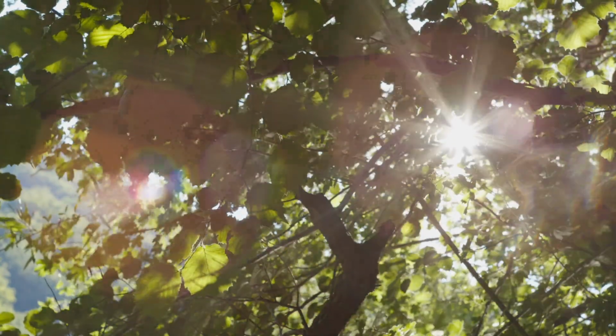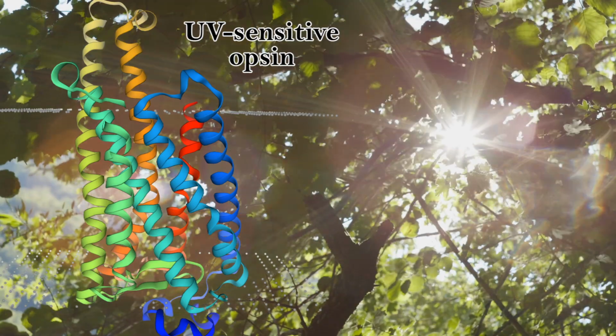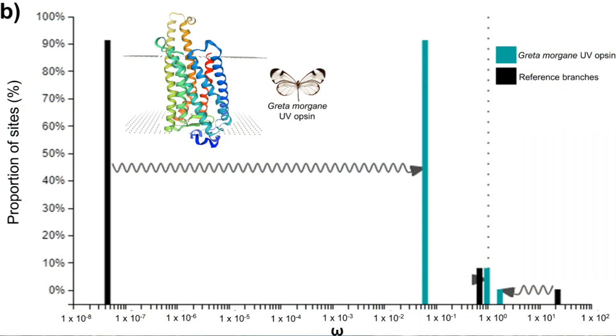For example, Ithomines have a visual pigment which is most sensitive in the ultraviolet part of the spectrum, which we humans are not able to detect. We examined the opsin genes which underlie these visual pigments to see how they varied between our 4 species. And our main finding was that selection seems to be acting less strongly on the ultraviolet sensitive opsin of Greta. That suggests that being able to perceive ultraviolet light is less advantageous to Greta compared to the other 3 species.